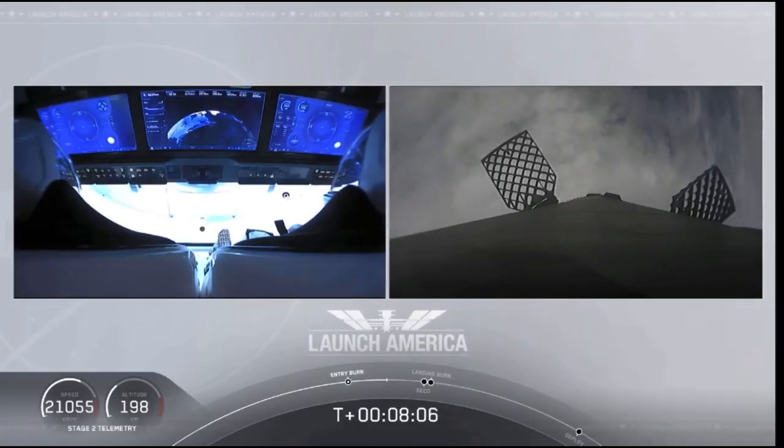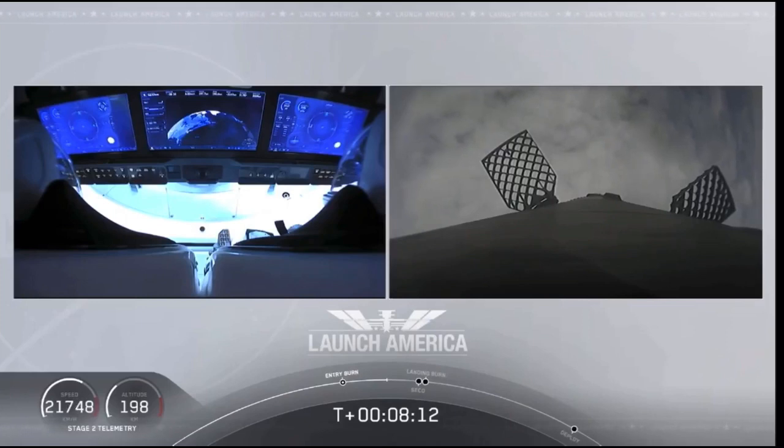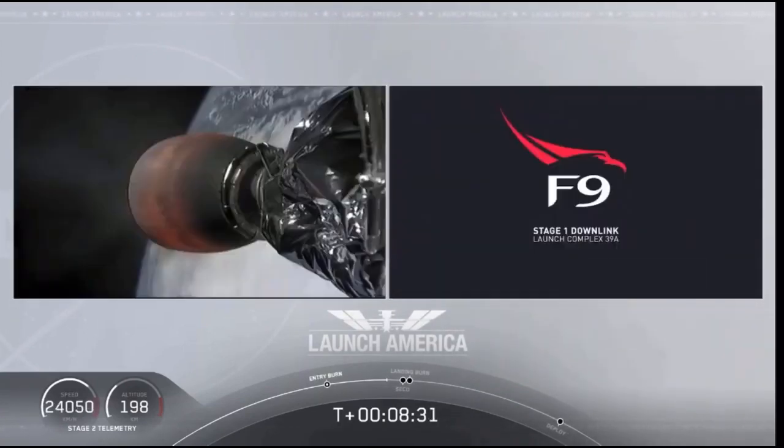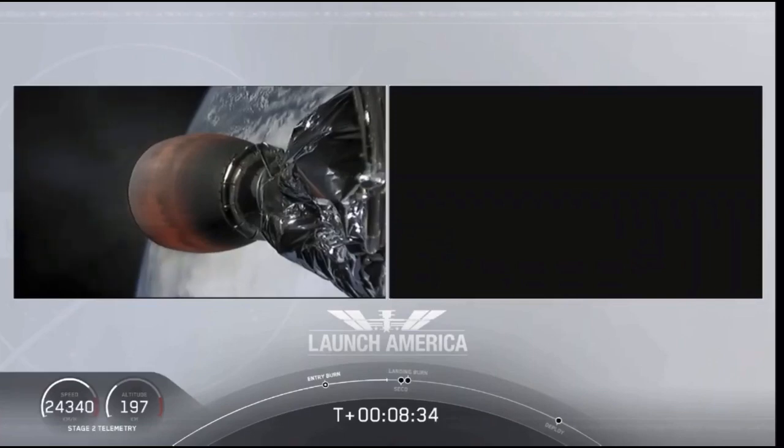It's such a cool view on your left screen, seeing Bob and Doug on Dragon. Right now, you can see the displays that they are seeing themselves. Terminal guidance. MVAC throttle step. We are coming up on 25 seconds or so away from SECO, or second engine cutoff. This is also the point where Bob and Doug are experiencing their highest G-force. We're seeing the counter tick up to right about 1.8.